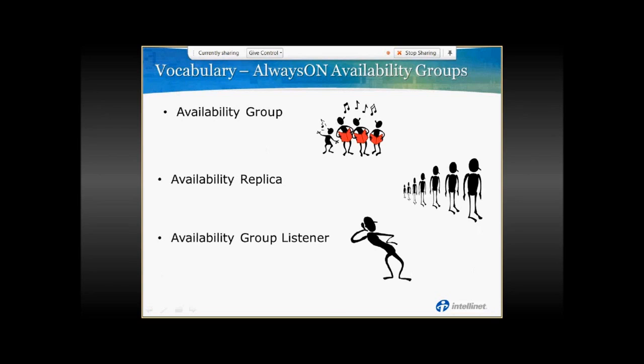For those that are familiar with clustering, this is a virtual network name object. It appears in the clustering resource. It shows up in Active Directory as a virtual computer name. It also shows up in DNS, and that's how we can reroute connections to it. Everybody connects to the same name all the time, but under the covers, DNS will update that to the correct IP address of the replica that is live at the moment. Let's see a little bit about how this works.